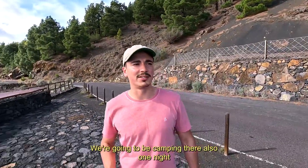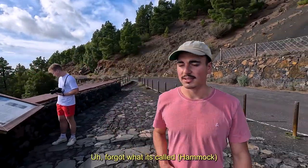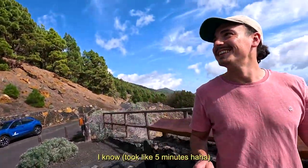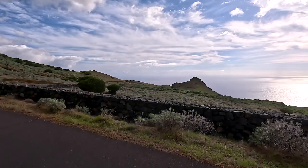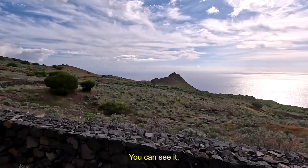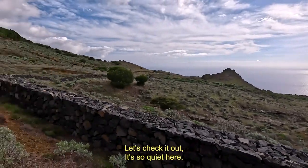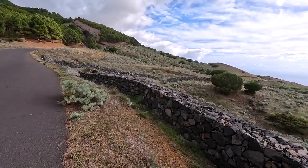We're gonna be camping there also one night. We have like this cool, I forgot what it's called. I'll remember soon. Anyways, pretty nice, pretty cool. We just found this little mountain there and we want to climb it. You can see it. The view is already absolutely stunning. Let's check it out. It's so quiet here. Not a sound. A little bit of wind, but actually not too much.